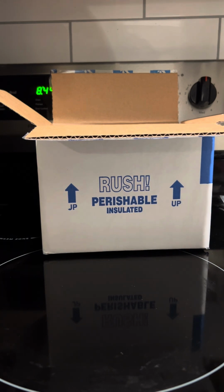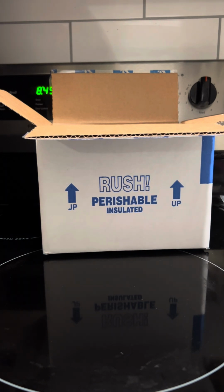Okay, and that's it. That's all. It's still cold. The medicine is still cold, even though the ice packs aren't really frozen anymore. It's only like a little chunk in there because they're still cold too. But I am going to put the medicine in the refrigerator. That's why I am here in the kitchen. Oh, sorry, I forgot I had you guys over here. So I just opened up the refrigerator and started putting the box in there.